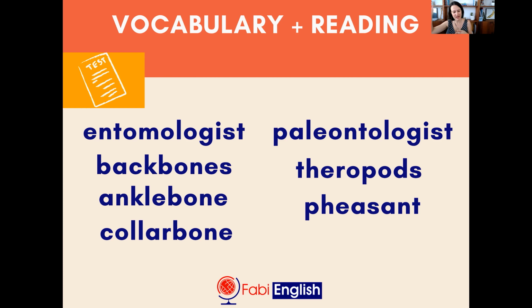Entomologist, backbones, ankle bone, collarbone, paleontologist, theropods, and pheasant. So all of these words here. Okay, so which ones do you know? Which ones you don't know? Most of these words, maybe they're not very common. Of course, it depends on what you do. But actually, I showed these words to some people and they knew maybe one or two.